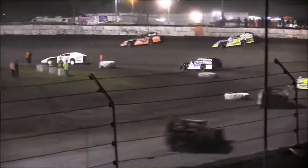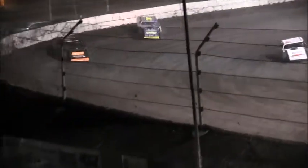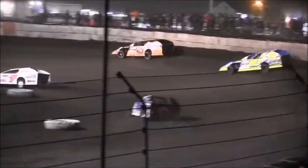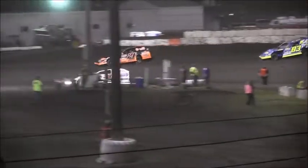Casey Schrock thinks about a peek to go 3 wide as they roll underneath the flag stand, but it's still Jay Ledford hanging on. Danny Schwartz with a good run coming off of turn 2. Schwartz on the outside. Jay Ledford on the inside. Then it's Casey Schrock and Jason Hastings. Then it's Gary Bentley in 5th. 7 laps remain this time by.